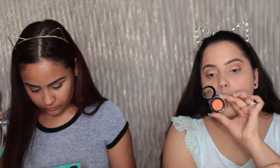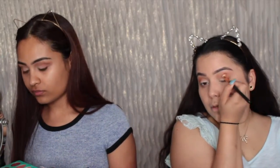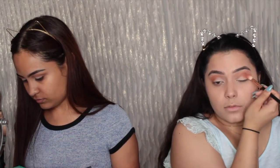Like I said, adding this warm tone color to my lid on the outer corner. It's from MYX. It's called LOL. I think I'm going to warm this up a little bit more, so I'm probably going to dip into warmer orangey browns. Yeah, I think I'm gonna do mine more orangey too.